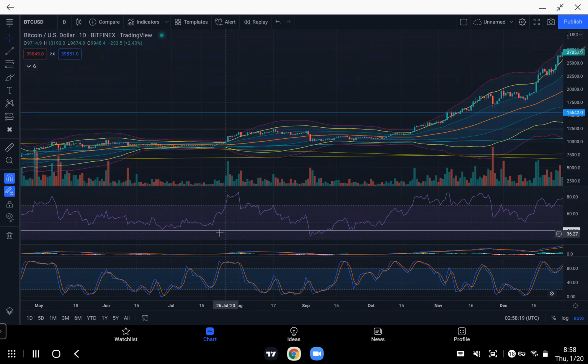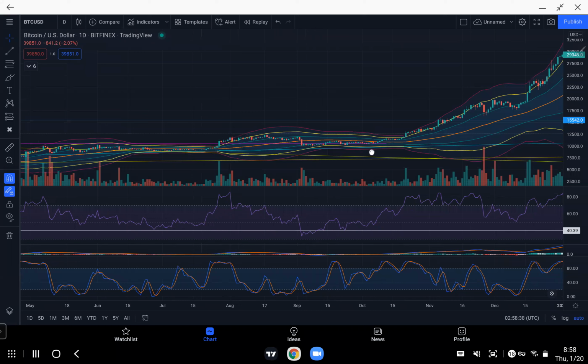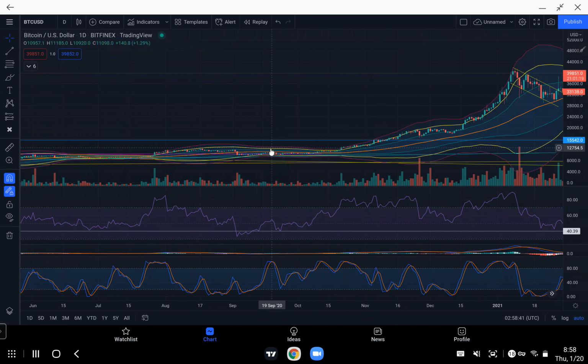Not to mention also my line, that white line that I drew out there, that is actually a support resistance line. Every time we actually go under it, that's another indication of a good buying opportunity. For example here, when we went under this white line that I drew, if you would have bought there, look what happened. That's when we went from below 10K all the way up to 41,000, right?